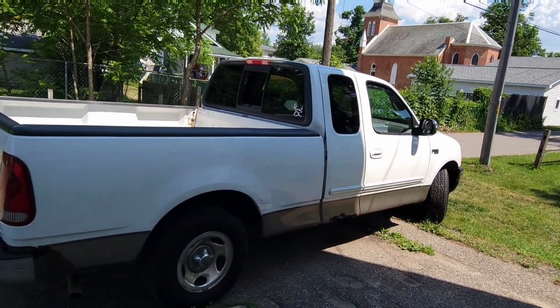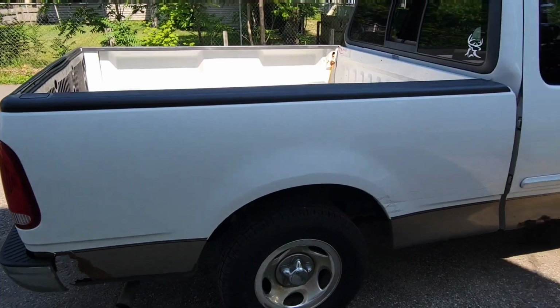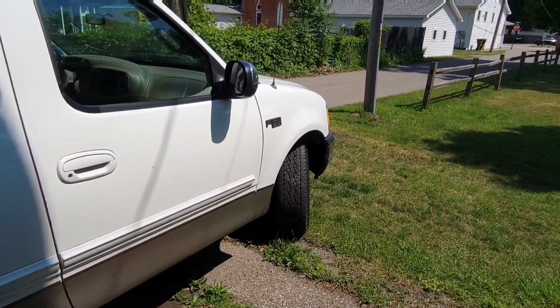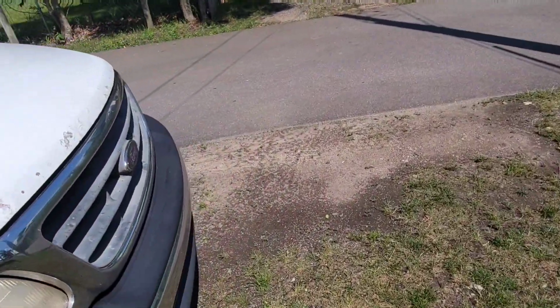Nice white Ford F-150. I don't want to say it looks the best, but it doesn't look bad. It's not a bad truck. Drives great. New tires on it, the guy said. Like I said, we got a really good deal on it.